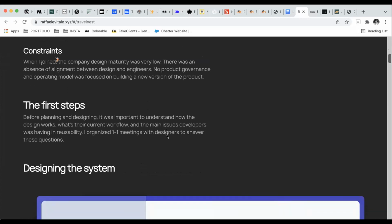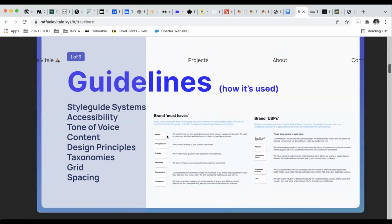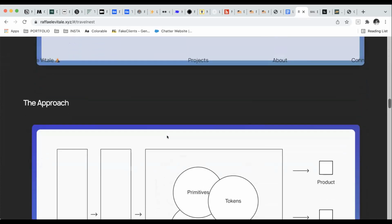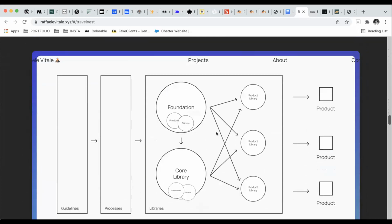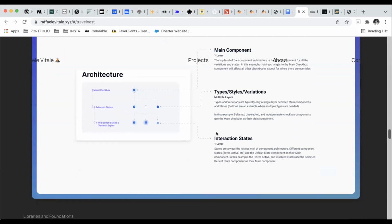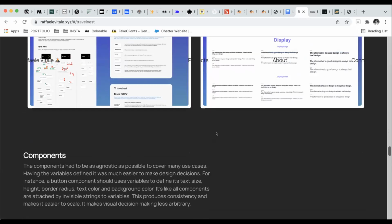Now, this is a work in progress. It's not done yet, but already he's showing us what he's working on. So I can now see, okay, here's the process work. So this is what it looks like. This is the libraries. Then he shares more. And then he shares the foundation.